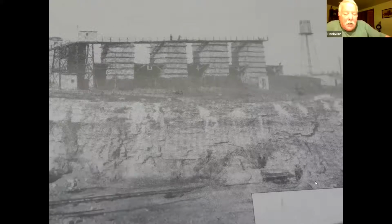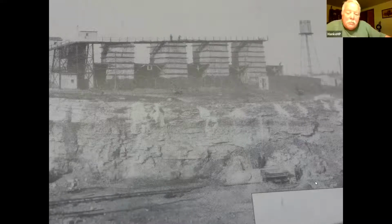But I think this picture right here is like in the 1910s. You can see in the bottom there's a gentleman standing next to a little cart. And boy, what a job this was, real backbreaker. If anybody has any comments or questions, please don't be afraid to ask. Now you can see in the bottom of that little cart, and there's narrow gauge, like 2-foot gauge tracks that run all over in the pit.